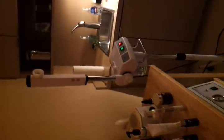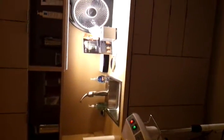Okay, y'all. This is my treatment room. Hey. My esthetician's name is Cindy. She has been an esthetician for over 25 years, and she is amazing.